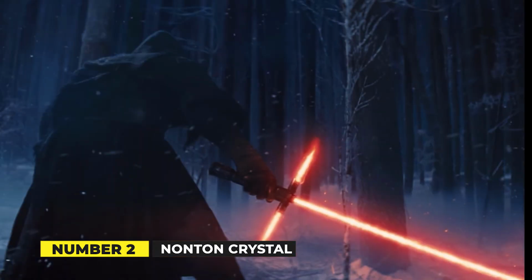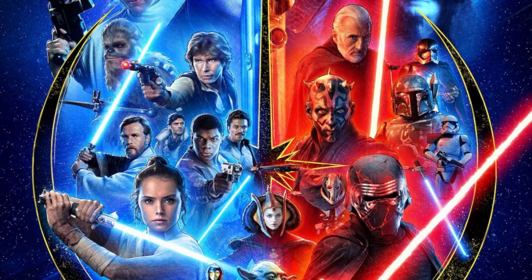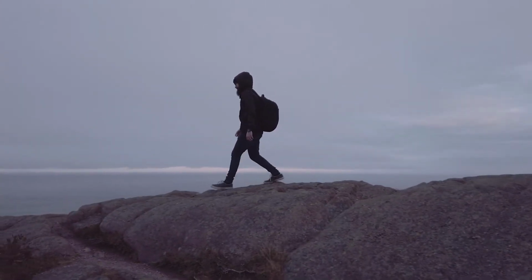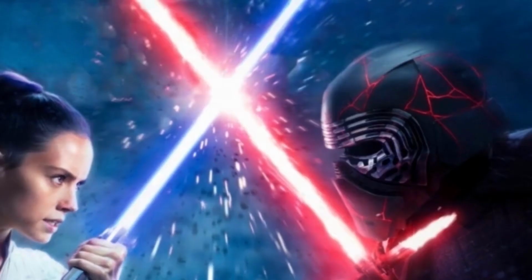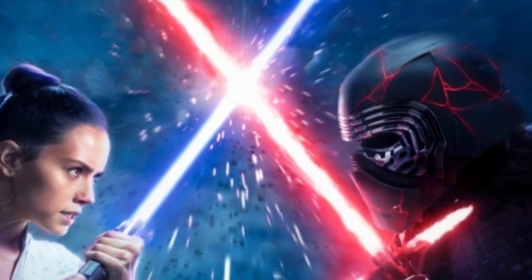Number 2. Nanton Crystal. Probably the strongest and most lethal lightsaber crystal in Star Wars that has ever existed. If you were a Jedi or anyone wielding a lightsaber, you would want to keep your distance from anyone with a Nanton Crystal lightsaber. Found deep in the crust of the planet of Twilight, it is very hard to find for normal beings, but Force users will be able to locate it much faster. This crystal can create a blade that has the power to literally eat other lightsaber blades in combat.